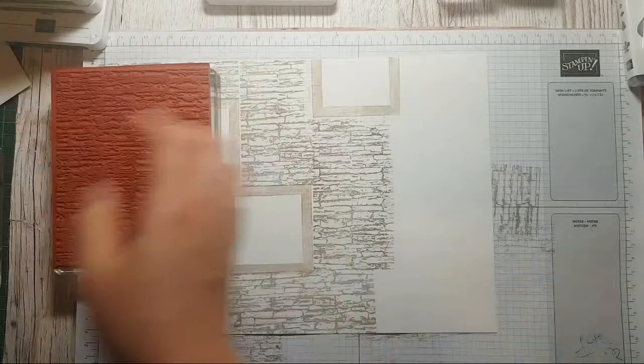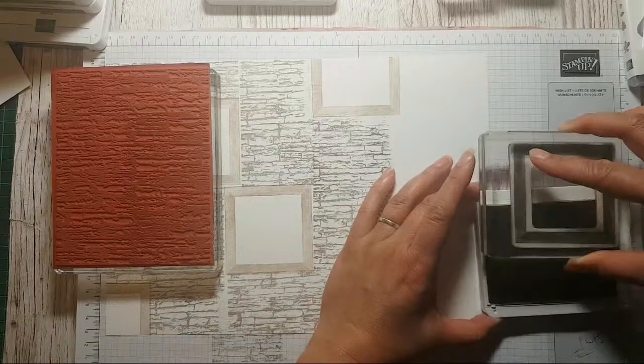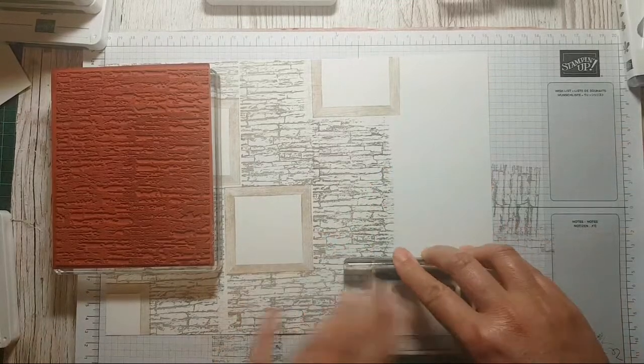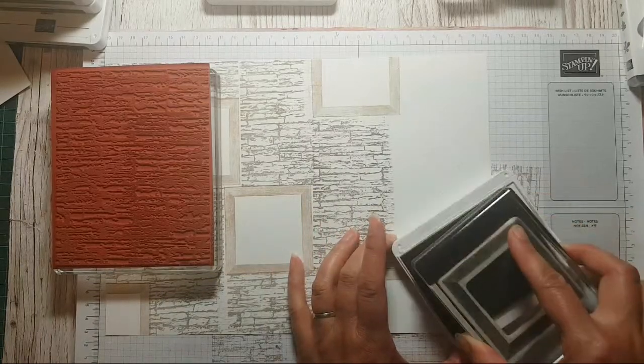Okay, for those of you who are joining, I'm trying to create the look of a brick wall with windows in it. You think I'm succeeding so far?